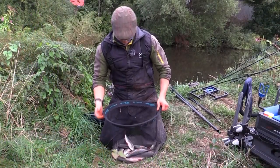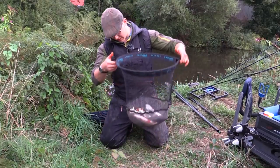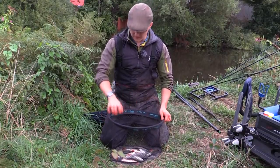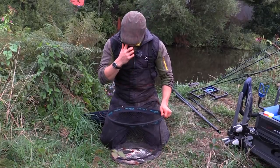Right, so as you can see there, we've popped the fish down on this nice soft grass here, and that's what we've ended up with. Probably about 3 pound of the coarse fish, and we've had two trout that have probably gone two and a half pounds. So over the course of the 5 hours that we fished, they've probably had five or so pounds. So not a bad net of fish.